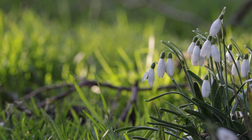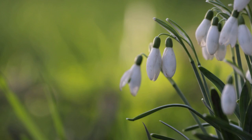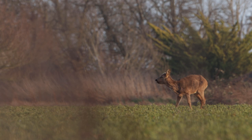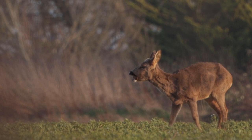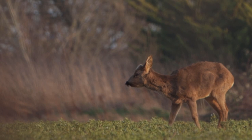The appearance of snowdrops in late February shows that winter is coming to an end, and that spring is not too far around the corner. From January till March, roebuck antlers will be covered in velvet. This velvet is essential to antler growth in preparation for the rutting season, which occurs between mid-July to mid-August. This is when they will assert their dominance for the right to mate.